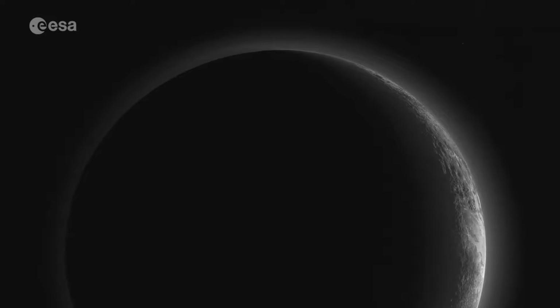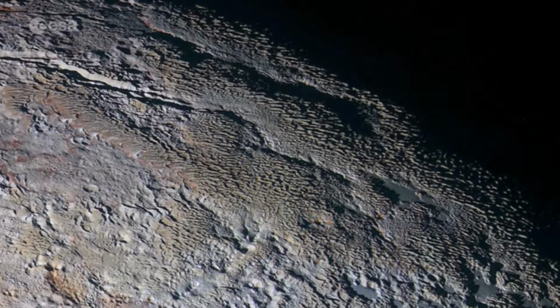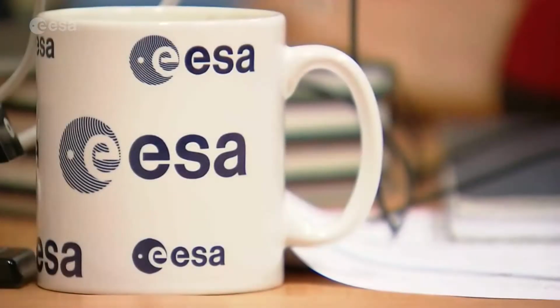Pluto is not like anything ever seen before, but the 6 gigabytes of New Horizons images and scientific measurements are giving scientists scientific mysteries to unravel for years to come.